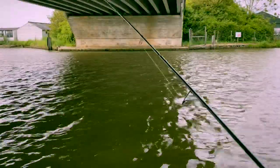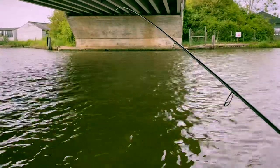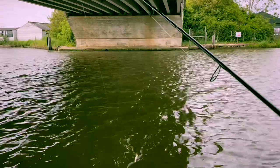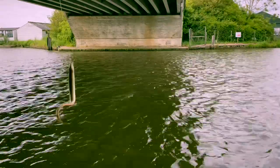Pressure on. Good action on the little rod. Yeah, another reeler.